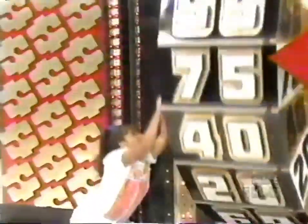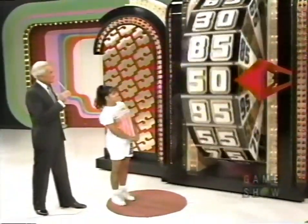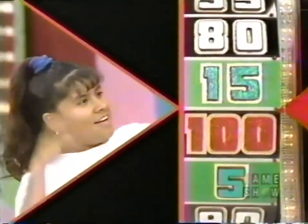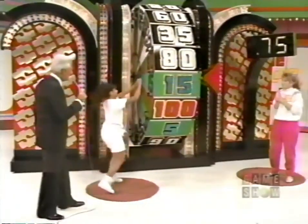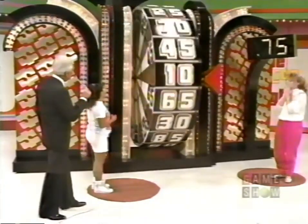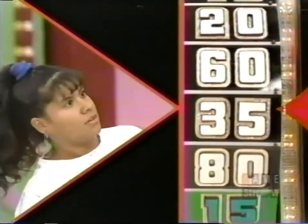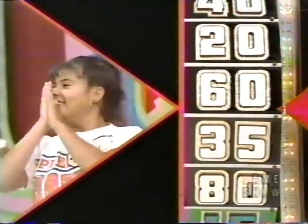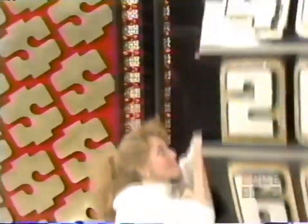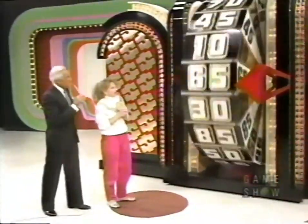Danielle, owner of a Lincoln Continental, student at Pepperdine, is trying to beat 75 cents. Ooh. 15. Spin it again, Danielle. 15 cents, and now her second spin. 15 cents, and... It's a tie right over here, Danielle. One spin, Lisa. One spin. It's a spin-off to determine which one will be in the showcase.